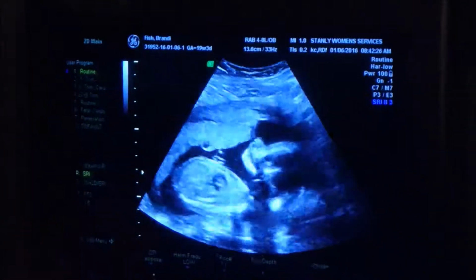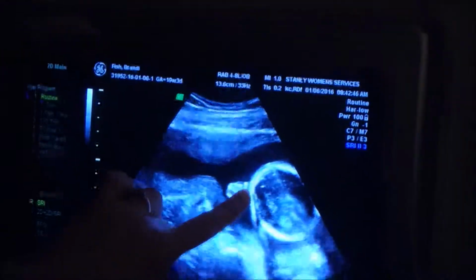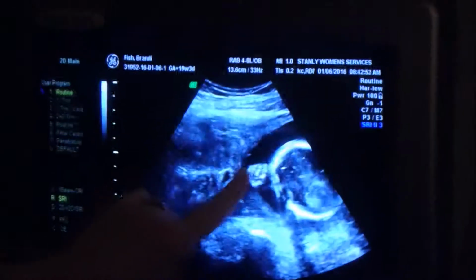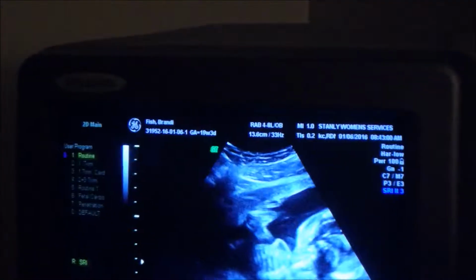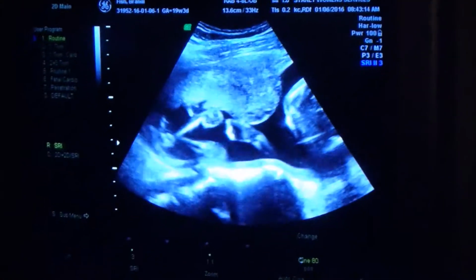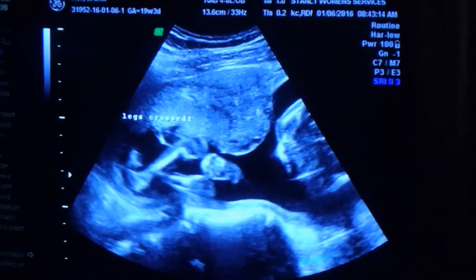profile. Got that little hand. Well, had that little hand up under her chin. Fingers. Little thumb. Four fingers. The thumb went up here. There's actually her thumb was sticking out. Mm-hmm. Isn't that one? There's her little thumb. She's like, no more looking.